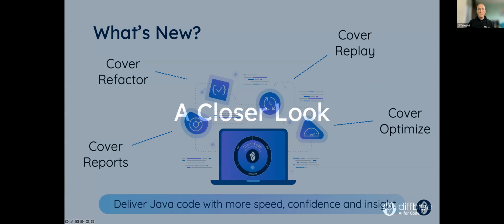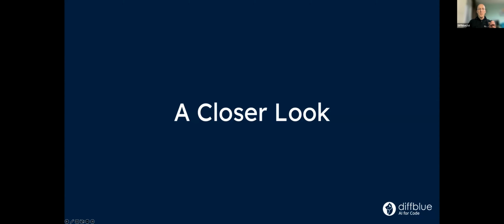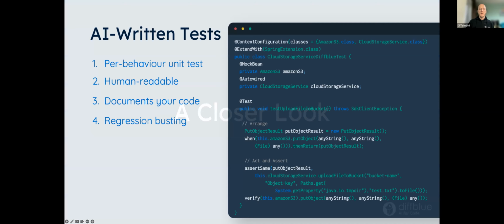Just before we do that, let's take a close look, just for a couple of minutes, at that core code writing capability of Diffblue Cover, just to set the scene for those new features and the context that they fit into. So Matt, this is where I really want to bring you into the conversation, because you're the expert here. What we've got on the screen here is an example of what Cover can produce, and I know you like to start here. So why don't you talk us through what this is, and how it's representative of what Cover can do? Sure, definitely.